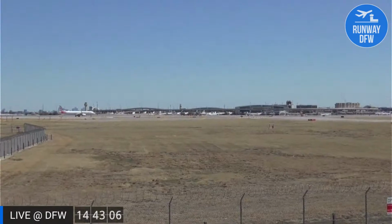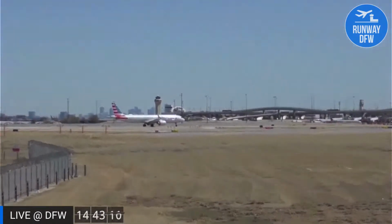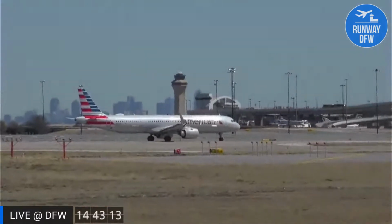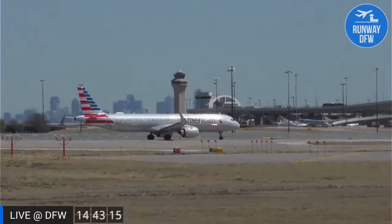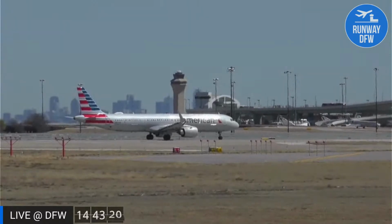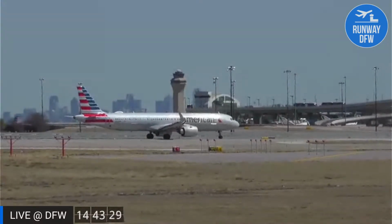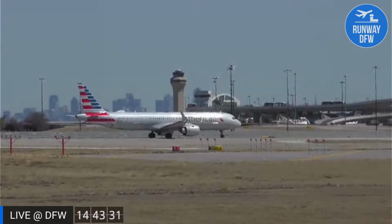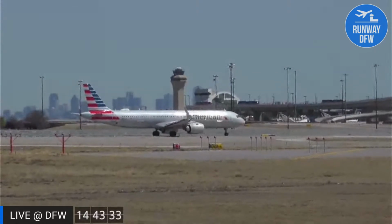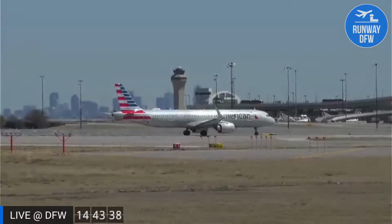This is the Los Angeles flight, Flight 2459. And it's going to go out as there's an incoming American Airlines Flight 1534 from Ontario, California. So we may get a little double play action here. Still a bit off, and this one is rolling, so we'll see what happens.